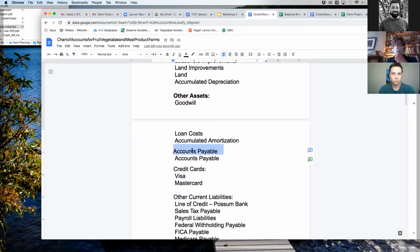There are short-term liabilities and long-term liabilities. A short-term liability is if I have an account with a vendor. If I'm an animal farm and I purchase feed, and I always purchase some amount of feed every month and I don't pay with a check every time they deliver, I owe them $500 a month. That $500 goes in accounts payable because I haven't paid it yet. So it's something that I owe.